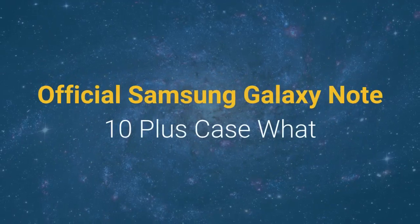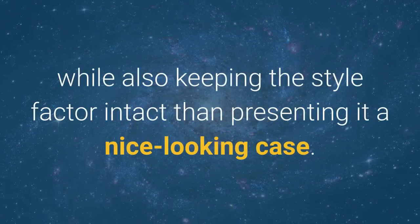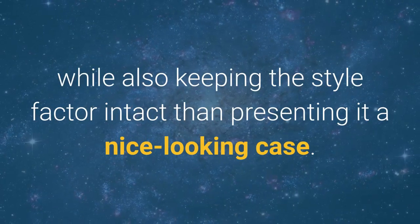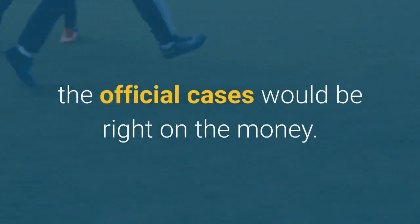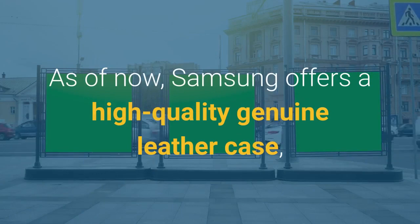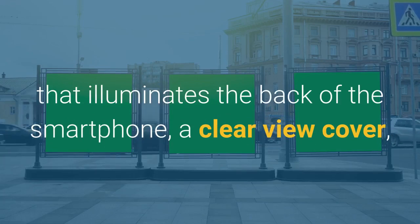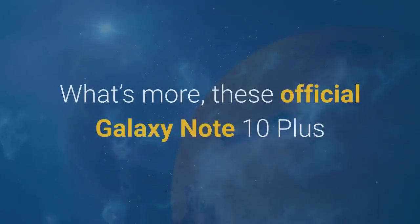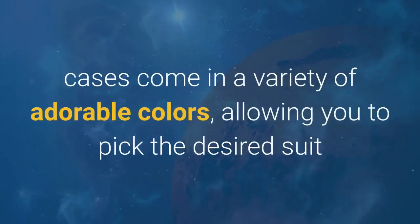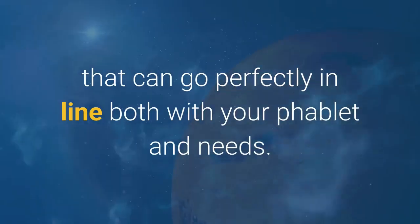1. Official Samsung Galaxy Note 10 Plus case. What better way to protect your all-new Note 10 Plus while also keeping the style factor intact than presenting it a nice-looking case? If you wish to go for a premium cover that can make an impressive match with your smartphone and also safeguard it from bumps and scuffs, the official cases would be right on the money. As of now, Samsung offers a high-quality genuine leather case, a sleek silicone cover, an LED cover that illuminates the back of the smartphone, a clear view cover, an LED view cover, and a highly protective kickstand case. What's more, these official Galaxy Note 10 Plus cases come in a variety of adorable colors, allowing you to pick the desired suit that can go perfectly in line both with your phablet and needs.